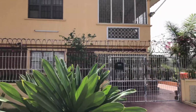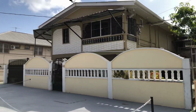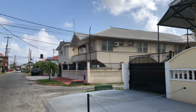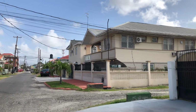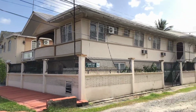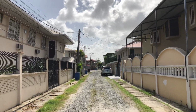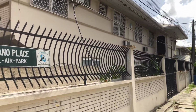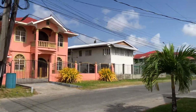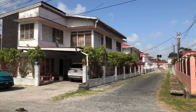Right, it's already one of the more exclusive residential neighborhoods in the city, and this one, for example, this tiny street, that's Isano, right? Isano Place in Bel Air Park. One of the few signs that I can show you to give you a reference to where we are. That's Isano Place in Bel Air Park.